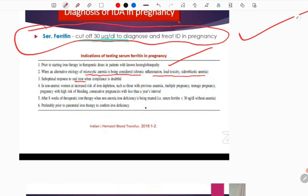Also with suboptimal response to oral iron therapy, when compliance is doubtful, and in non-anemic women at increased risk of iron depletion, such as those with previous anemia, multiple pregnancy, teenage pregnancy, high risk of bleeding, or consecutive pregnancy less than 1 year apart. After 8 weeks of therapeutic iron therapy, iron deficiency is still being treated if serum ferritin is still less than 30 without anemia.